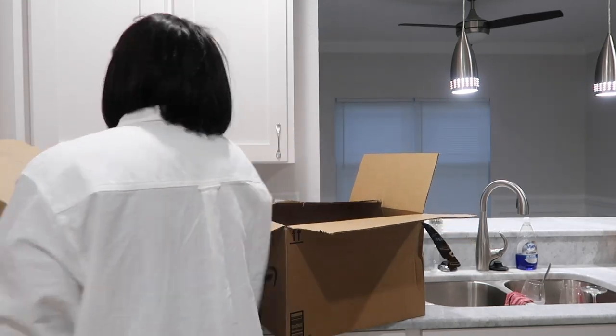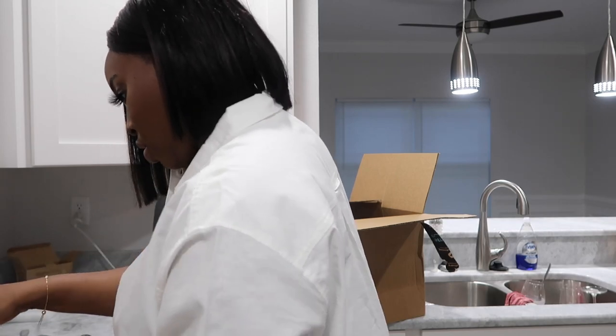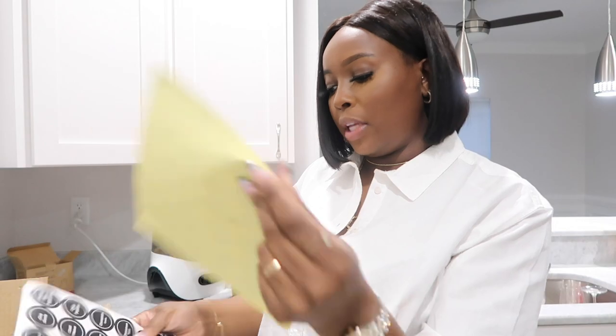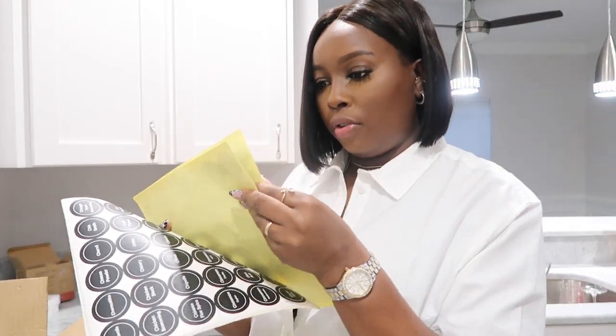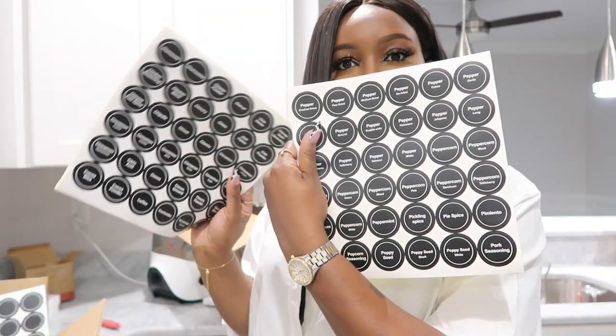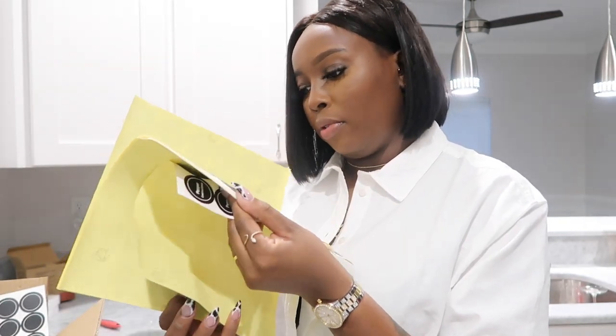This must be the containers to put the seasoning in. So this is heavy. Oh, okay, so it does come with blank labels just in case you want to label. Cause I was wondering if it came with blank labels. So it comes with, is it one page? One page of blank labels, and then the other ones are already pre-typed, or pre-labeled rather.